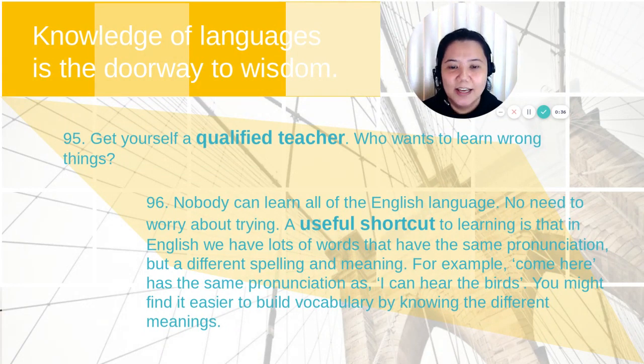Next, 96. Nobody can learn all of the English language, so there's really no need to worry about even trying to do that. A useful shortcut to learning is that in English, we have lots of words that actually have the same pronunciation, but they are spelled differently, and their meanings are also different. So for example, come here. Has the same pronunciation as I can hear the birds. Or you might find it easier to build your vocabulary by knowing the different meanings of different words.